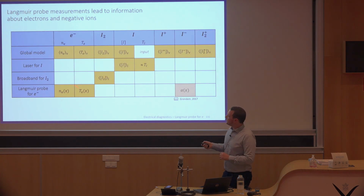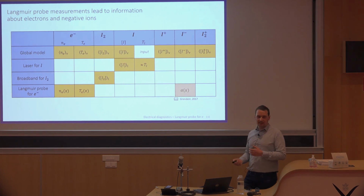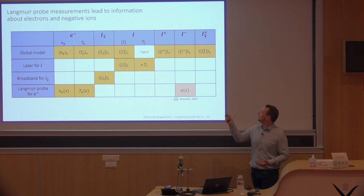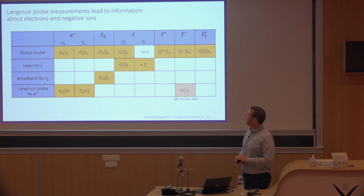So the Langmuir probe experiment did measure the electron density and the electron temperature, and it has been shown in 2017 in the same setup by Pascal and Romain that if you really go into detail by analyzing those data, you can get a value of the electronegativity, so the ratio of I- ions, and she showed that the negative ions were completely negligible.